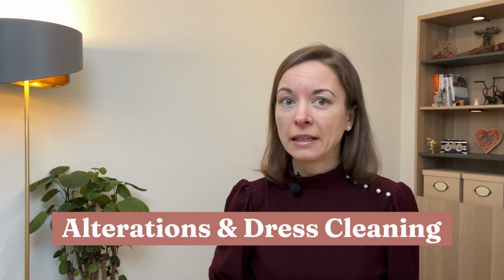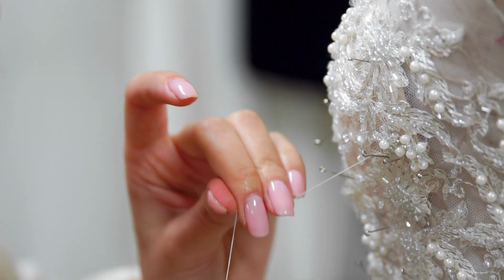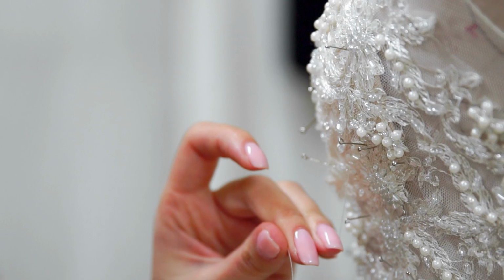Alterations and dress cleaning. After you pick out your dream dress, you'll need to get it altered to fit perfectly. Alterations can be pricey, especially if you are making significant changes. Also, don't forget to factor in the cost of dry cleaning the dress after the wedding.